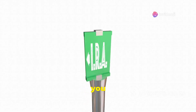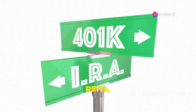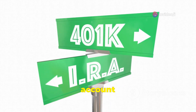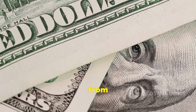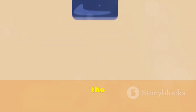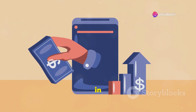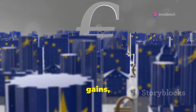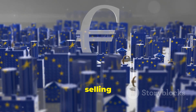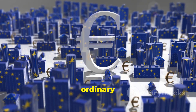For example, you might hold investments that generate more taxable income, like bonds or REITs, in a tax-advantaged account like a Roth IRA. This way, you can potentially shield that income from taxes altogether. On the other hand, you might choose to hold growth-oriented investments like stocks in a taxable account. Why? Because long-term capital gains, which are the profits you make from selling assets you've held for over a year, are taxed at a lower rate than ordinary income.